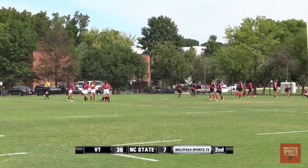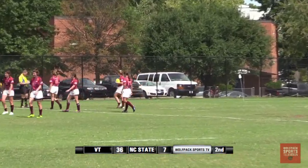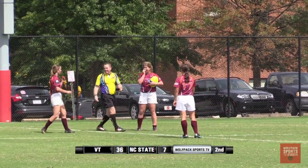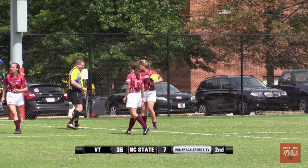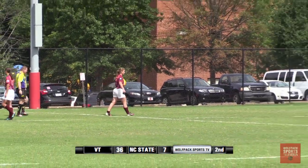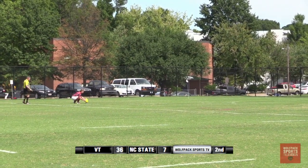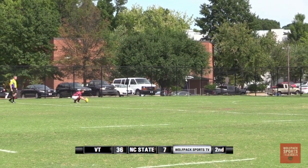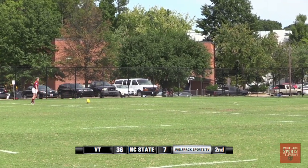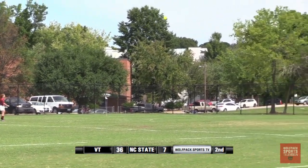The Hokies just looking to have a little bit more stamina right now than the Wolfpack side. But as you said, this is a very young team, only their second game of the season. They need to work towards that endurance, and they will start to gain that as the season continues. About how many games will the women play this year, do you believe? Probably between 10 and 12 up until Christmas break. You have about 10 to 12 in the fall, and the same thing in the spring.